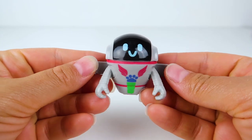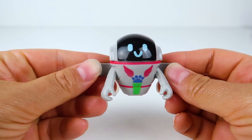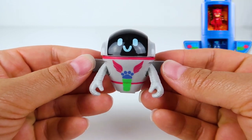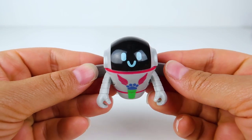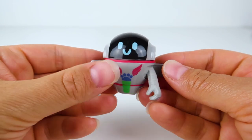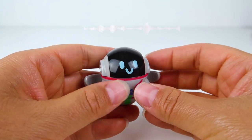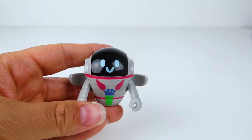PJ Masks handy helper, PJ Robot. He is one of their best friends that helps them at HQ. He is super smart with all of their amazing technology and super handy whenever it comes to fixing something. He is a real friend to the PJ Masks.